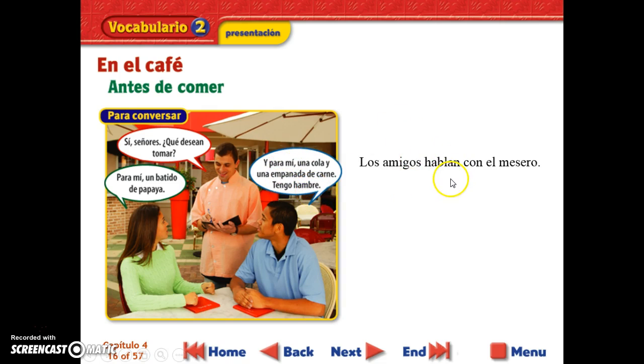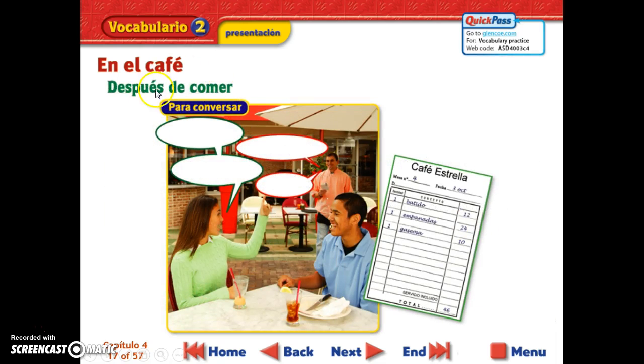So los amigos hablan con el mesero. They are talking with el mesero. El mesero escribe la orden. He writes the order. All right, después de comer. So after you're done eating, she's asking, la cuenta, por favor? What do you think la cuenta means? The check. Sí, señorita, enseguida. So he's saying he's bringing it to her. ¿Está incluido el servicio? So she's asking about the check. Does it include the service? So basically tax, service tax. Sí, señorita. And he says, yes, it does.